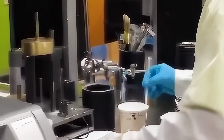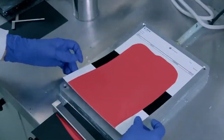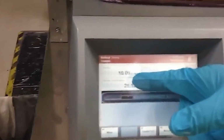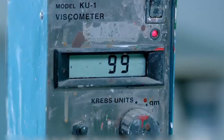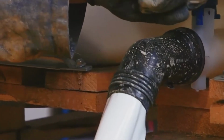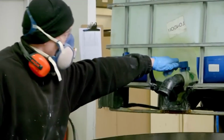formulation is adjusted accordingly. The remaining solvents and specialized additives are introduced at this point, each carefully measured by automated systems. Additives may include antifungal agents to prevent mold, anti-settling agents to keep pigments suspended, flow modifiers to improve how the paint spreads, UV blockers to protect colors from fading in sunlight. The entire mixture is stirred in giant blending tanks, which can hold up to 30,000 liters or more. These tanks slowly rotate for hours, ensuring the paint is fully homogenized and ready for final processing.